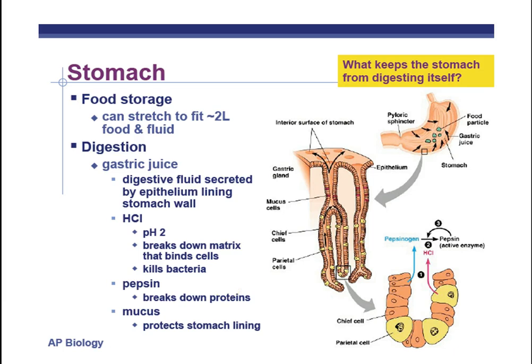Now, there are some other enzymes involved, but most of your digestion doesn't happen in your stomach. Rethink that if you think that's true. It actually happens in the small intestine. The small intestine is the major site for not only digestion, but also absorption. The last thing that's produced by the inner lining of the stomach is mucus, and this protects the stomach lining. So you're always secreting mucus to prevent the acid from eating away your epithelium and causing an ulcer.